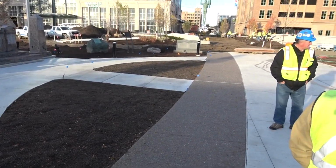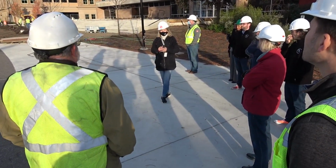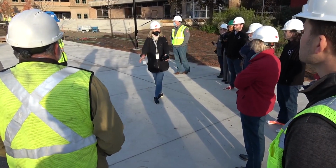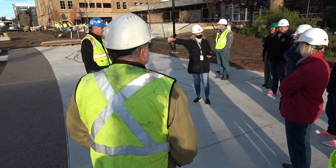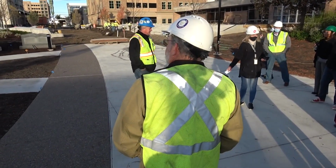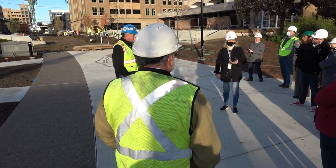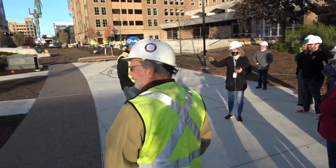I think it's the first time this memorial's been accessible 365 days a year. Before, it had grass in front of it and steps that led to snow. This is lit at night, so you can see it in the evening. The flags will be lit for the first time ever in the evening, so I think that's the most exciting thing about it.